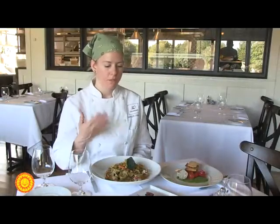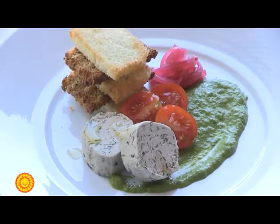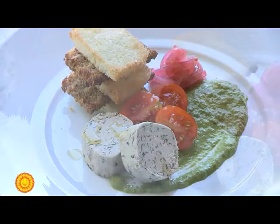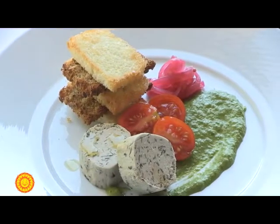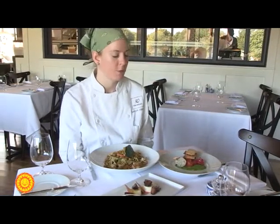Sure. So we'll start with the appetizer. It's a smoked bluefish pate. We make that in-house. We smoke the bluefish in-house and then puree it with some butter and lots of herbs and chilies and shallots. It's really rich, really smoky and salty, so it's a good way to get your appetite really sparked for the rest of your meal.